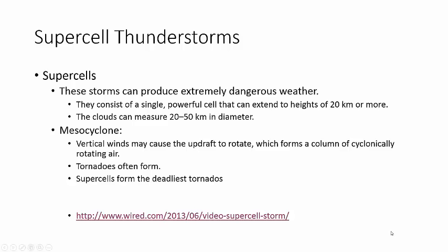Alright, supercells. I really shouldn't have to say anything else. I mean, supercell. It explains it all. So, a giant storm that's very powerful. So, super in the fact that it's big, super in the fact that it's dangerous.